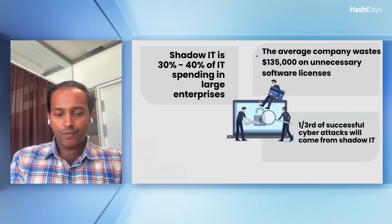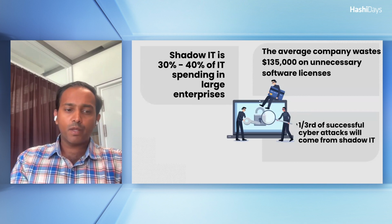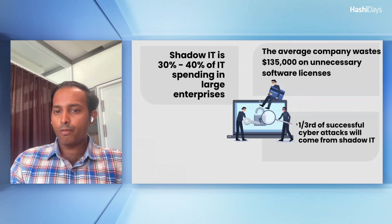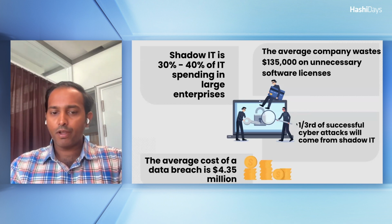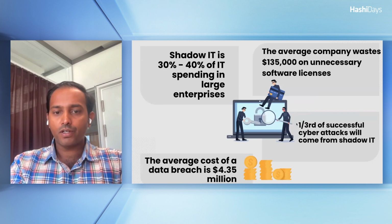Then a Gartner report from 2020 says that one third of successful cybersecurity attacks come from data stored in these shadow IT platforms, because there is no accountability on who is managing these platforms, and sometimes even the actual developer who started these platforms leaves the organization and no one knows how to manage or maintain it. The average cost of a data breach is around $4.35 million. So shadow IT platforms are very expensive to manage, and in the end they incur a lot of cost to the organization.